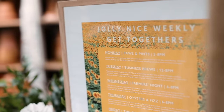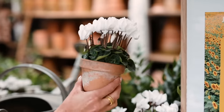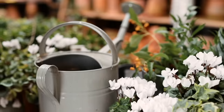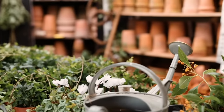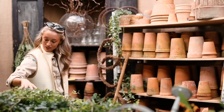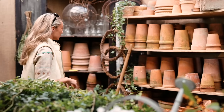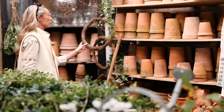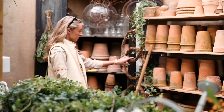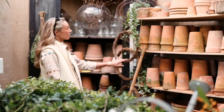These are gorgeous for just putting all around the house to bring a bit of the outside in and for table decorating. Look at all these lovely old pots. It's nicely done, isn't it, with all the stacking of the pots. Oh, I wonder if they're making some wreaths. So lovely. Yeah, these are great if you want to do a DIY wreath, because then you can just add dried flowers, leaves, hydrangeas onto there.